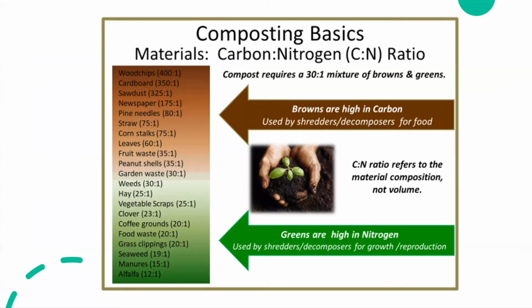So here's a little chart I threw in that shows the carbon and nitrogen ratio of what things look like as far as the ratio goes. You can see the browns: sawdust, straw, 75 to 1, leaves. We have a lot of leaves out there. They're 60 to 1. Then you go down into your greens and you see the ratio is a little bit less: vegetable scraps, 25 to 1, manures, 15 to 1, grass clippings, 20 to 1.